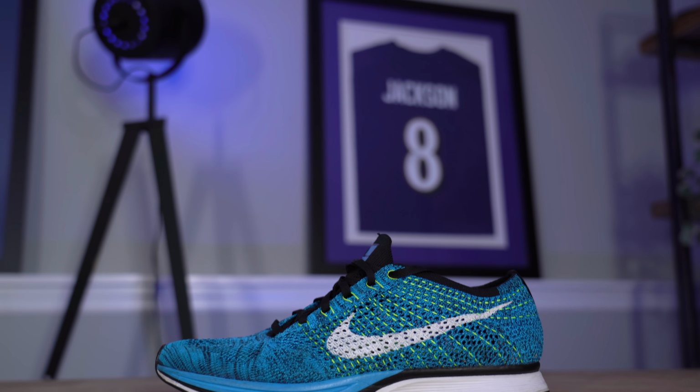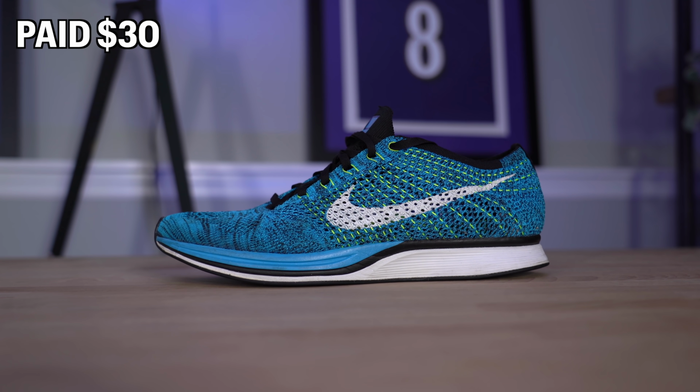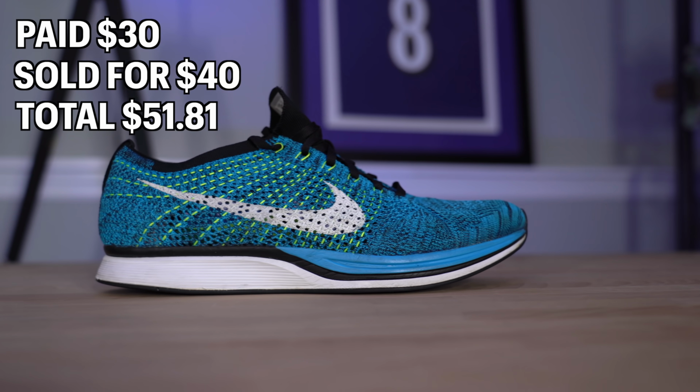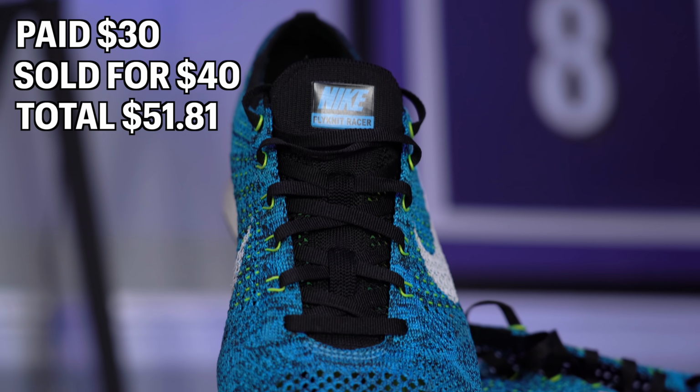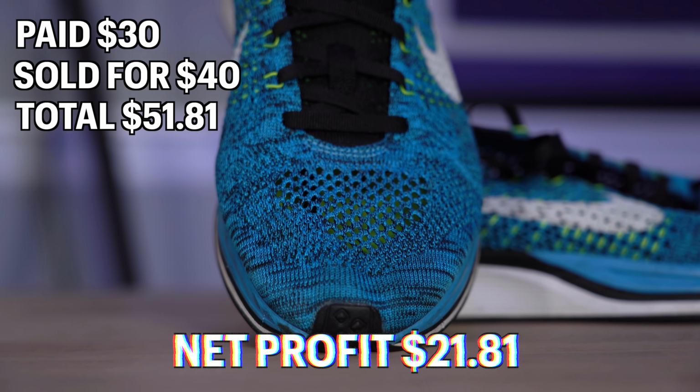Next, we had the Flyknit racers that we picked up at Buffalo Exchange. We bought those for 30 bucks, and we ended up selling them for $40 on eBay, and after fees and shipping, we were able to add $51.81 back into the sneaker collection fund, leaving us with a net profit of $21.81.